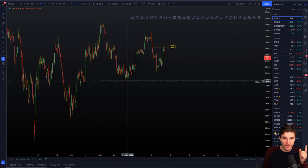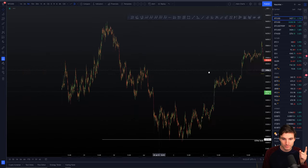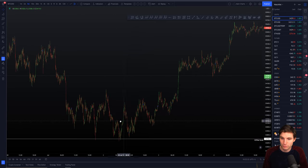So if we come down to the 5-minute chart, we came down to this level and found support off of it once, and I posted it on Twitter at that time. You could have, if you felt like it, looked for the long off that level again. And you can see here we bounced 2-3 times before the big 10% increase in price.